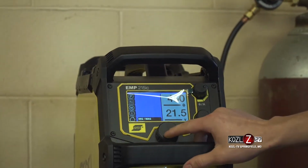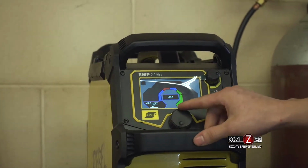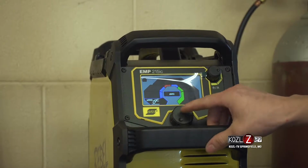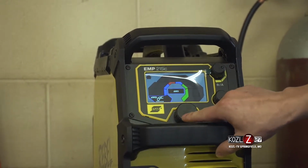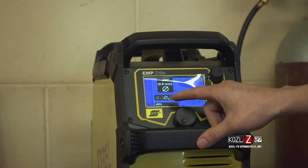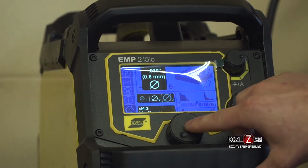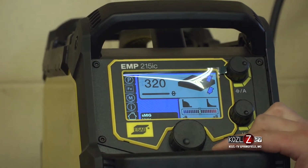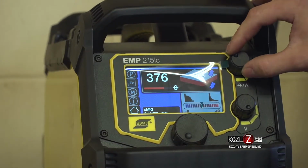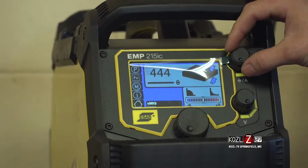The setup on this machine, you've got this control panel. It's easy to move around with this dial. We're going to be starting off with the new MIG process, which is Smart MIG. So we'll select that, and then it'll ask what size wire we're going to be running, which we're going to be using .030 wire. So we'll select that, and then from there we just select our material thickness with this knob, and then the machine will automatically adjust to whatever we're going to weld.